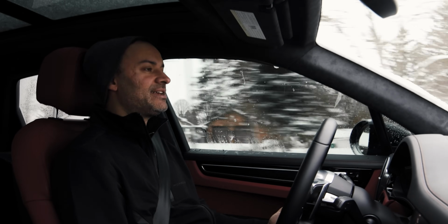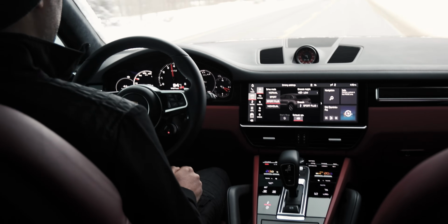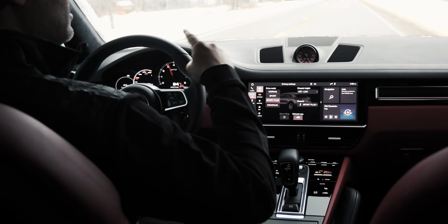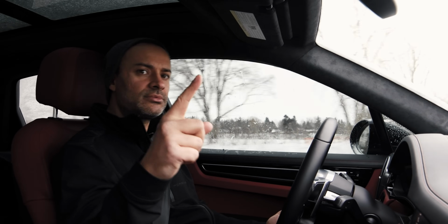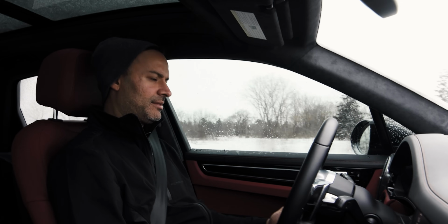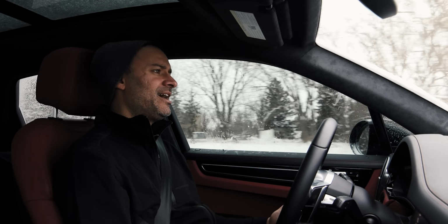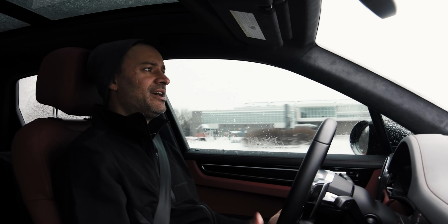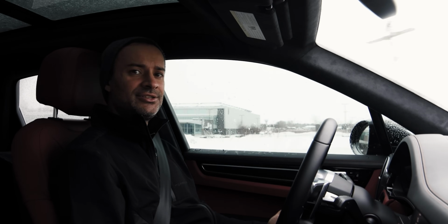Yes, on paper it says 8-speed Tiptronic, but it doesn't feel like an 8-speed Tiptronic. 8-speed Tiptronics are like this. This thing's like, yes. And this is detuned. 11.5 pounds of boost. Imagine what it's like with 18 pounds of boost. Yes, you saved some money.